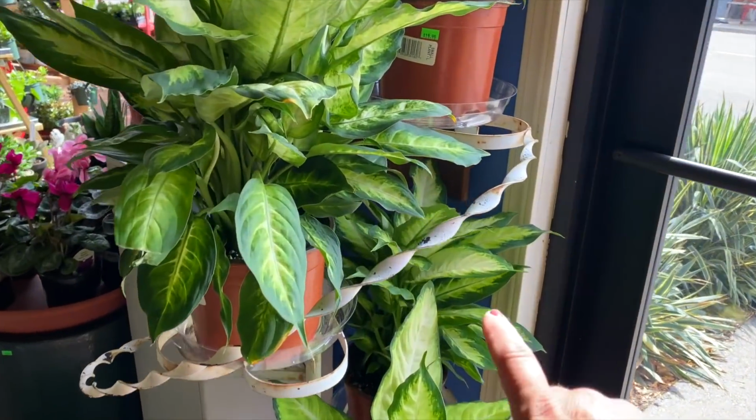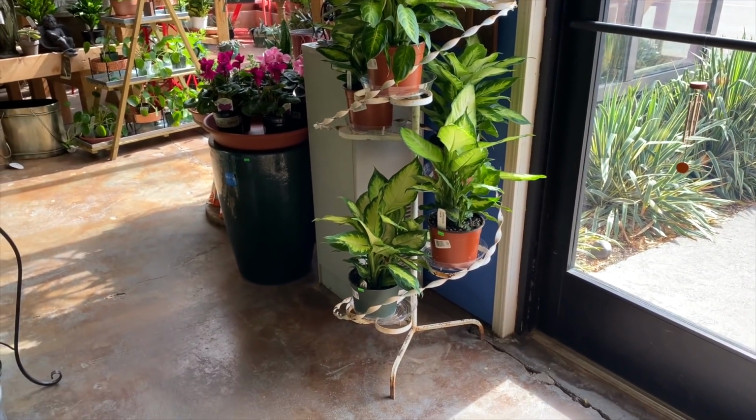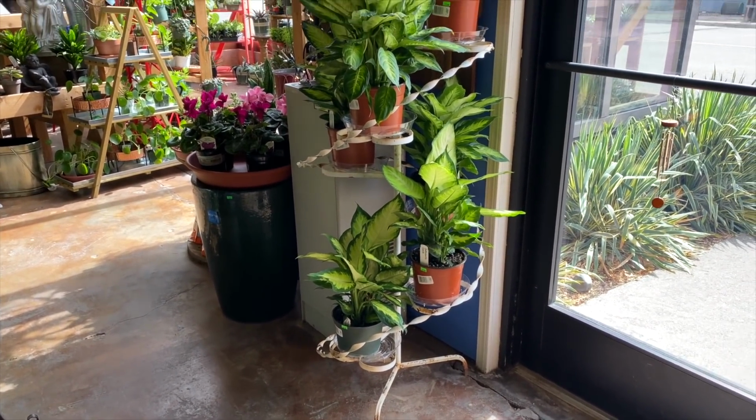This is one of the, I don't know if we did this in a vlog, but my mom and I picked this stand up at an antique store one time. Fairly recently, like in the last few years, I think.